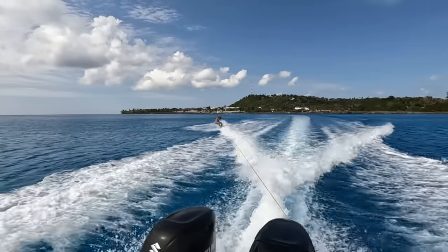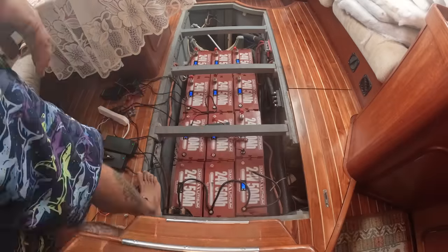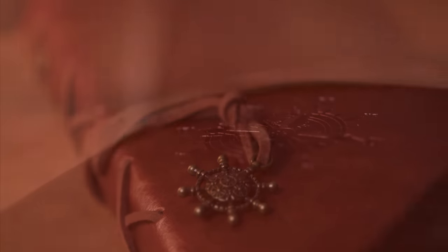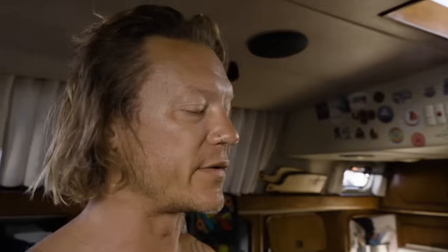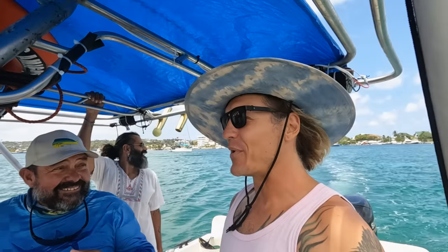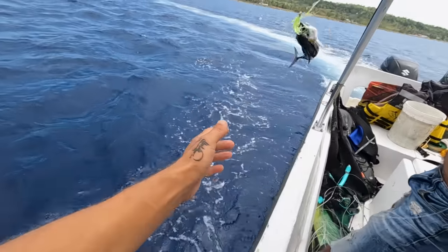In today's episode, we sail 300 nautical miles to San Andrés to pick up some important parts for the boat that are essential for sailing around Cape Horn. I have a blast installing everything. We inspect a mysterious boat found drifting in the ocean. I wouldn't pay $1 for that thing. And we catch some tuna for lunch. Get it! Pull that thing in! Hey!